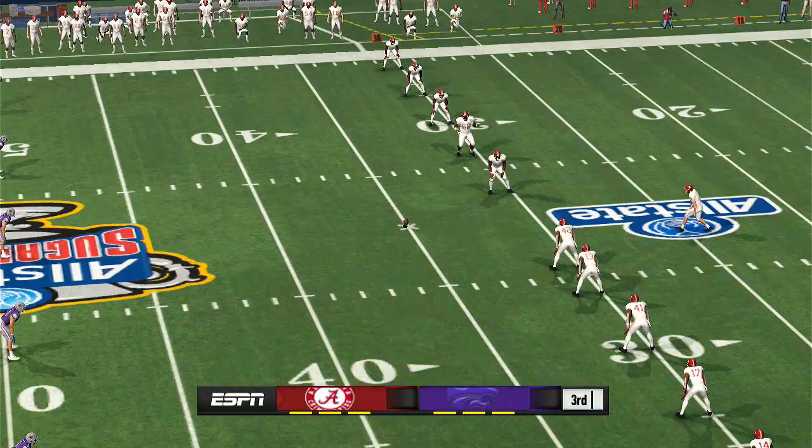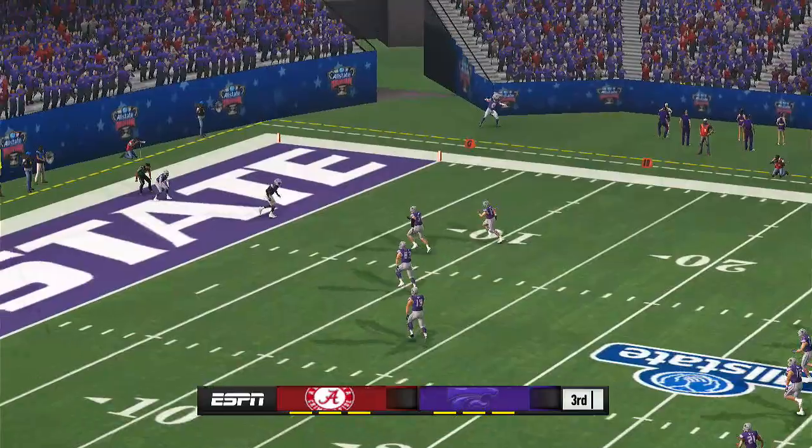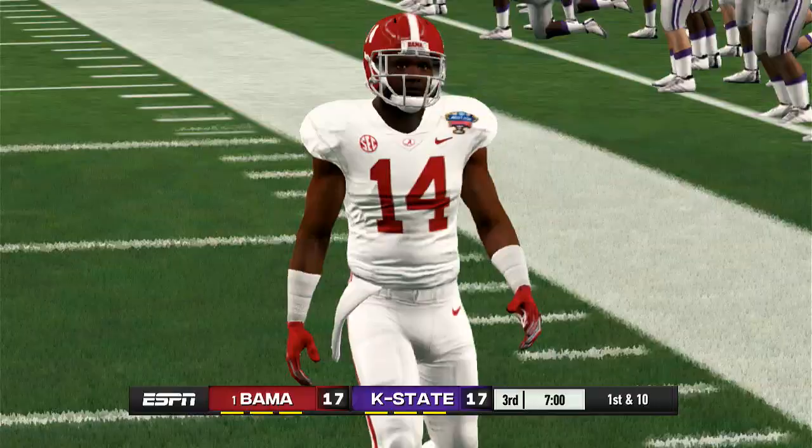All right, guys, welcome back. Second half just about set to start, and we're dead even. Nice kick, plenty of distance. And they can forget about returning this one.